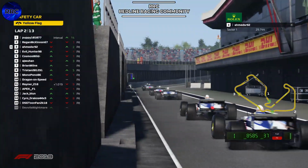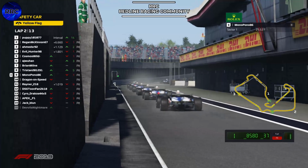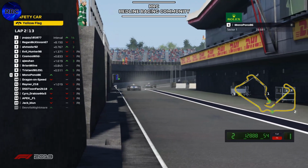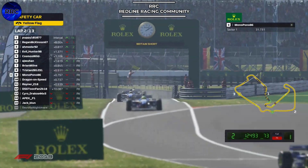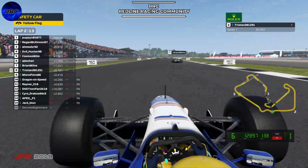Yes, Puppy. It's worth a risk. It's worth a gamble that, you know what, there might be a safety car, having to go through the pit lane, as we've seen in F1 before, where the safety car leads them through the pit lane. It looks like what we've just seen there from some of the guys.